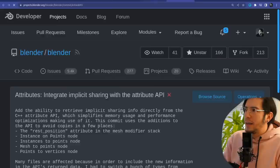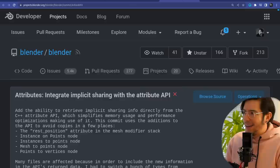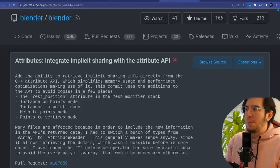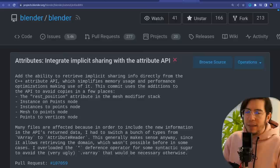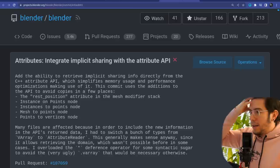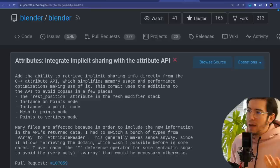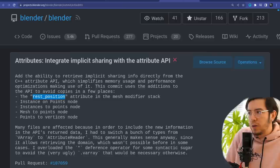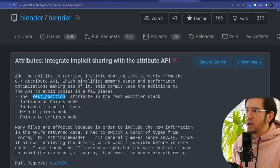The work to get things more generic continues. There are more commits related to this, but this one in particular improves memory usage and performance by making attributes share the same attribute API as is used in other places in Blender already, that I've been talking about in the last few weeks. The features that benefit from this change are the rest position attribute in the mesh modifier stack, the nodes instance on points, instance to points, mesh to points, and points to vertices. They should all now be more memory efficient and more performant.